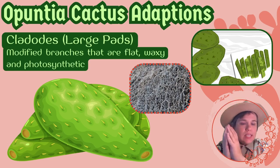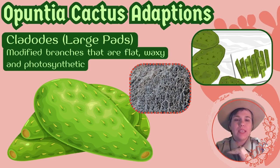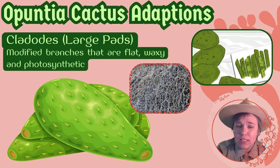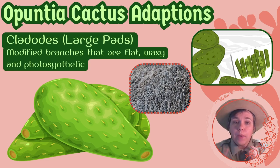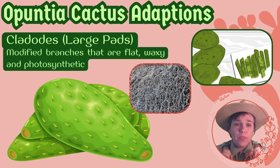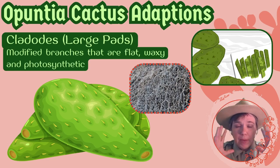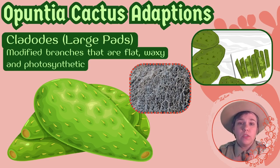Now, it wants to keep that water inside of these pads. So on the outside, it's very waxy, and that wax is going to help keep the water inside of these pads. There's another cool trick: it photosynthesizes, which is something that leaves do on plants, right? But on our cactus, it's going to be these pads that do the photosynthesis. And they have a really cool trick. They do it at night. They're able to photosynthesize at night. That way, when they're doing the gas exchange, they're not losing all of that water during the daytime when it might be really hot and really sunny. So that one's really cool.